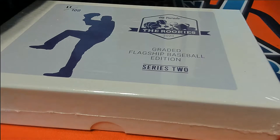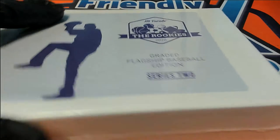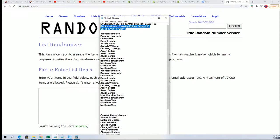Good luck, everyone, in the graded flagship edition. Let's see what happens in the box break. We're going to rip this thing open in a second, but the first thing we're going to do is see who gets what team in the rip.